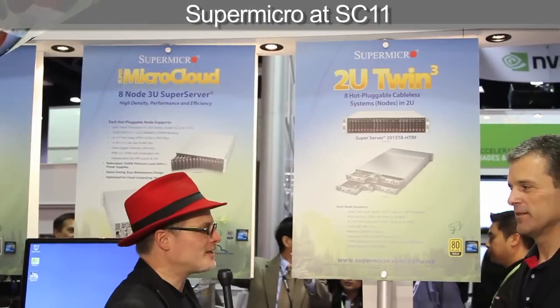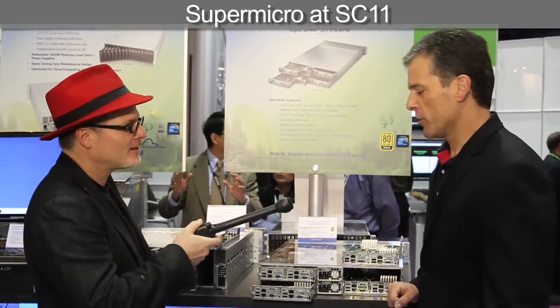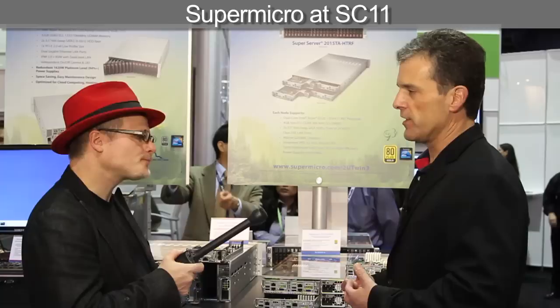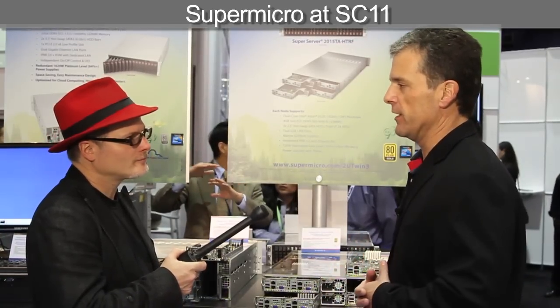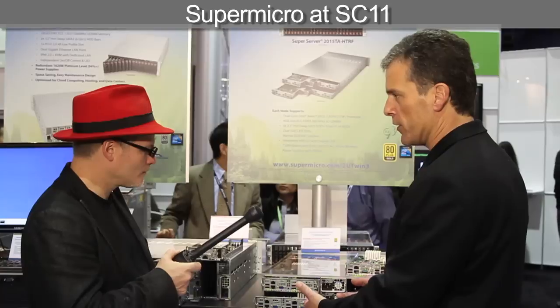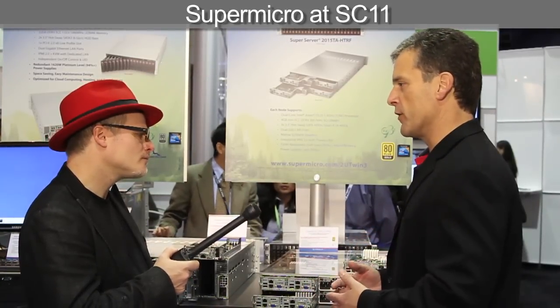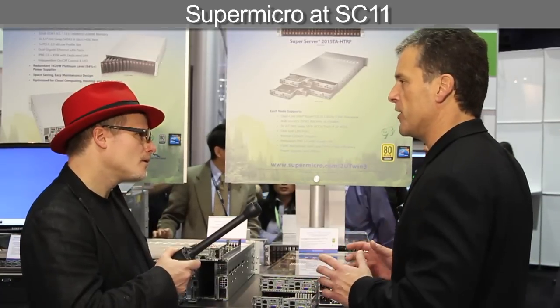Very cool. So Don, what are we looking at here? Some different form factors. Correct. Supermicro is known for putting multiple servers into a single box. We call it our twin family. It began with 2 servers, expanded to 4, and now we're showing up to 8 servers in a single 2U box. And it's an incredible density play.